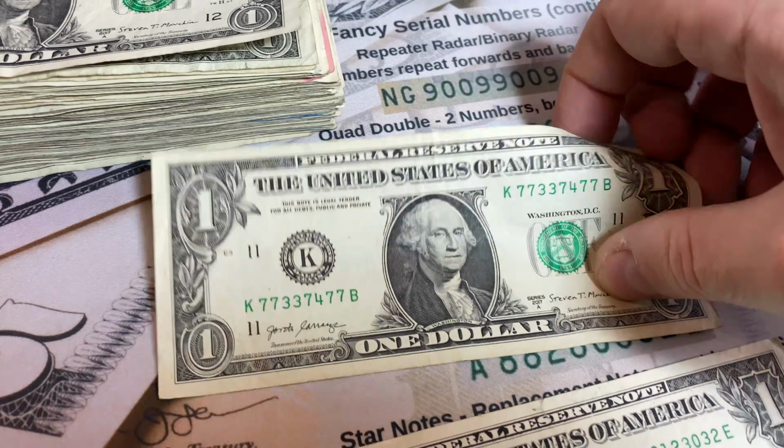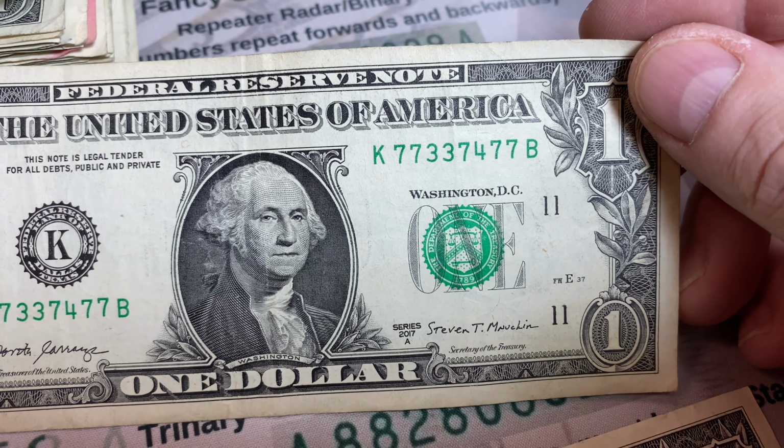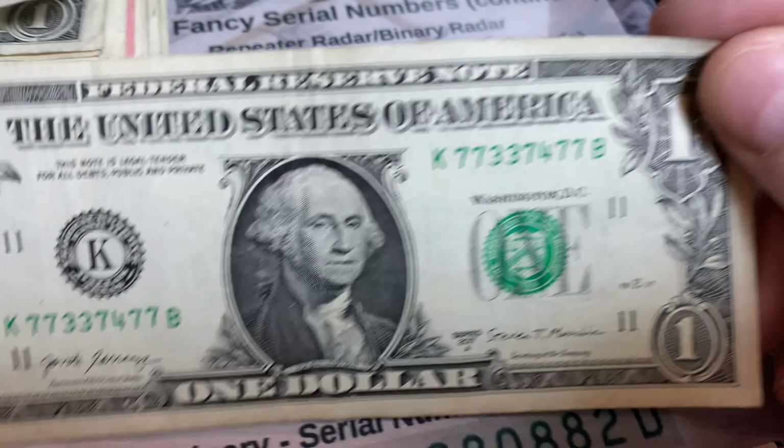A couple of close calls. This was the top bill or the end bill when I grabbed that stack. Almost 4 pairs and almost a binary had that 4 been a 3 or a 7. Either way, close call, not a keeper.